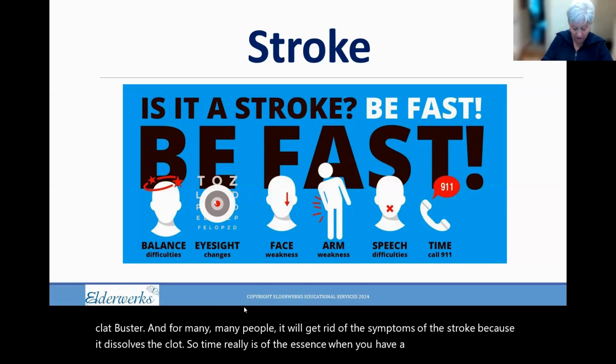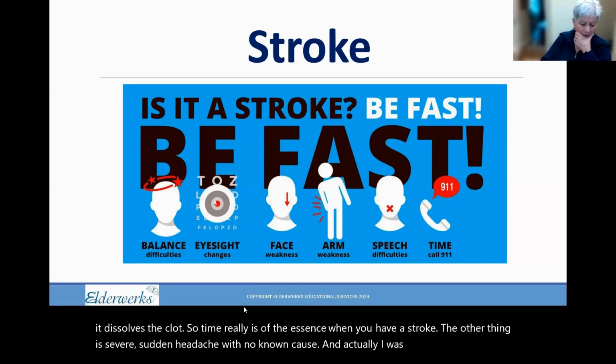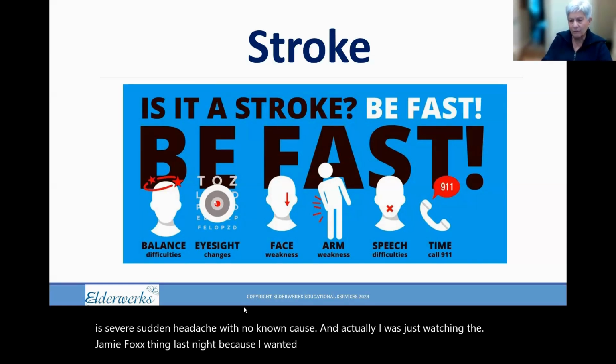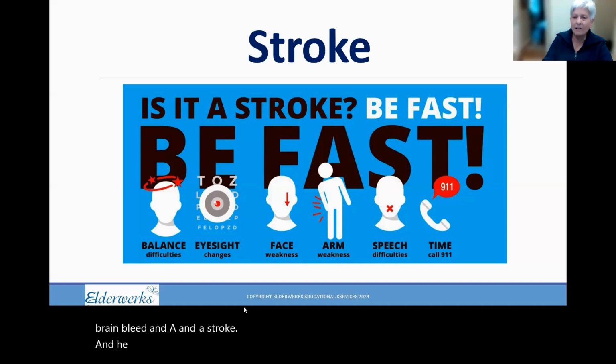The other thing is severe sudden headache with no known cause. And actually, I was just watching the Jamie Foxx thing last night because I wanted to see. I pretty much assumed that he had had a brain bleed and a stroke, and he did. And it has a lot of foul language in it, but that's Jamie Foxx.